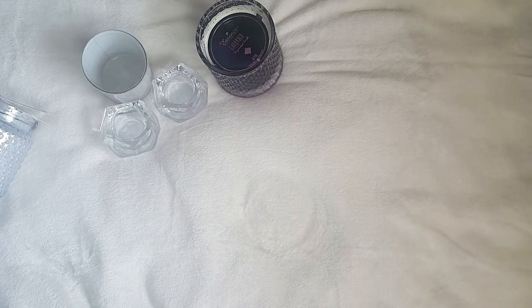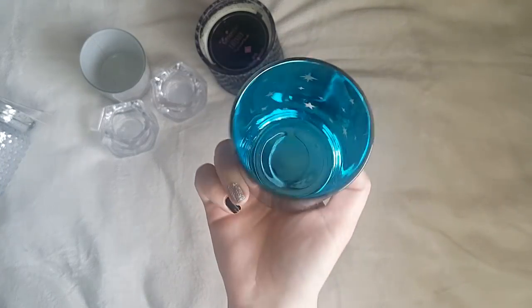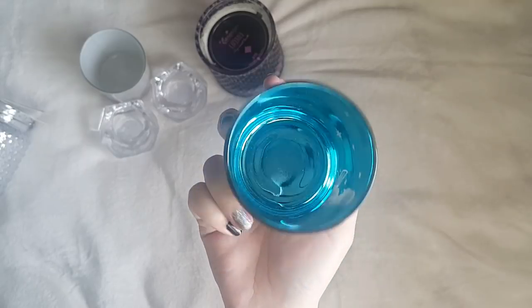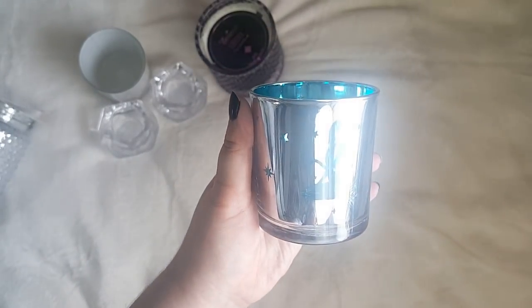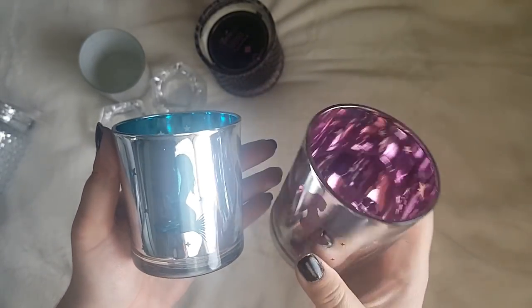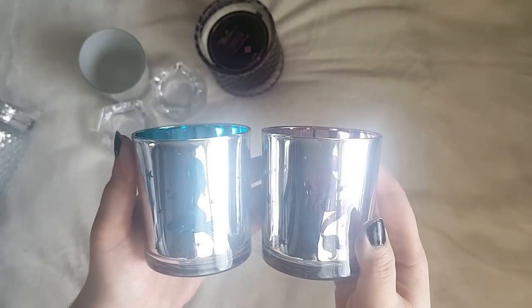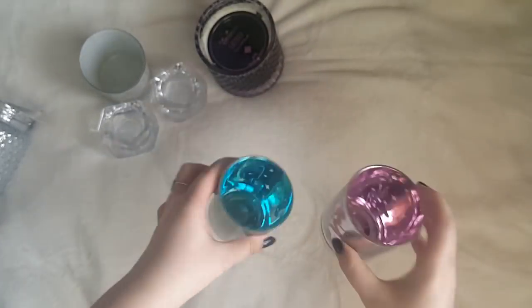From Home Bargains, I picked up some really, really cute candle holders. So you've got two different colours, and they've got mermaids on them. So this one is blue on the inside, and then you've got silver on the outside with this mermaid with the stars. And then you've got the same design in pink, with a slightly different mermaid. So there's the pink on the inside, and I thought with the two sort of colour schemes that I'm doing, I can mix and match these.